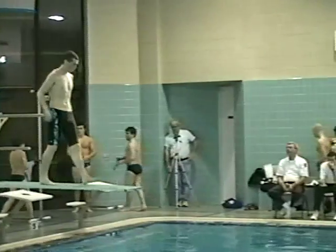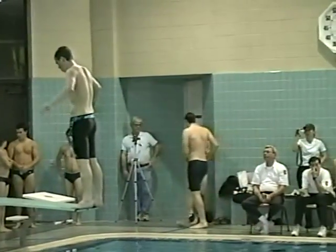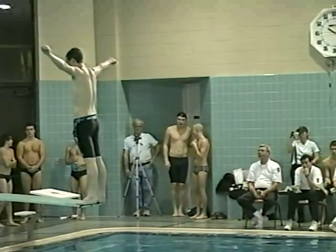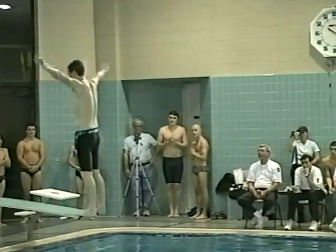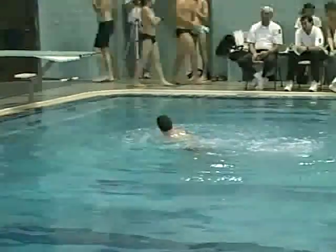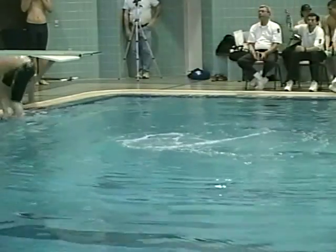Doing an inward 1 and 1/2 somersault in the tuck position, I believe. And Luke has since taken off the ankle brace. So maybe it's not bothering him. Maybe it was affecting his ability to control his feet when he was diving. Excellent. He'll get 6s and 7s on that. That was just really nice. Only thing that could help him is if he jumped higher. So 6, 5.5, 5, 5.5, 5.